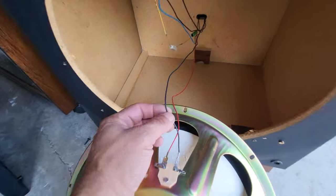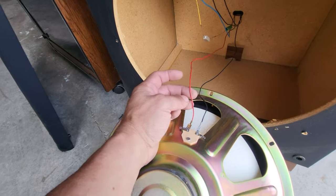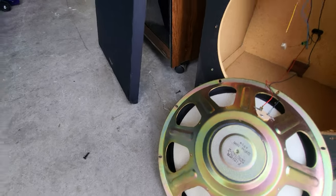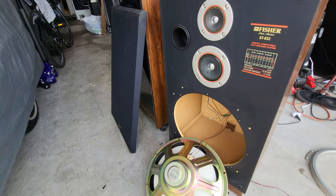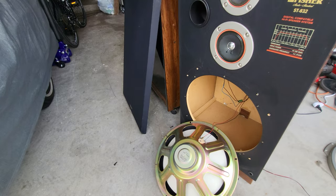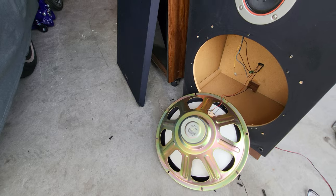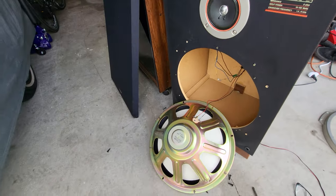Look how skinny these wires are, man. How can we expect it to deliver enough power? But surprisingly, it sounds good. I tried it out, and it sounds really strong. I could feel the bass, so to speak. It sounds good for what it is, for being an 80s system.